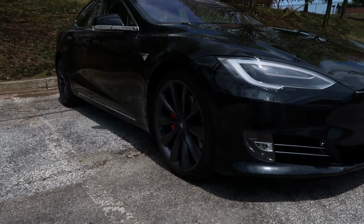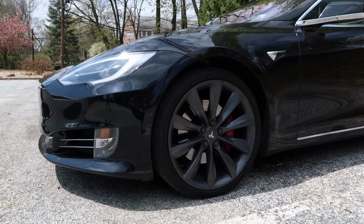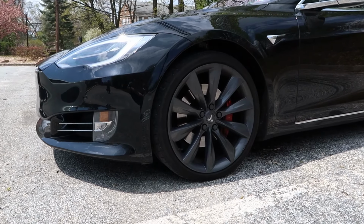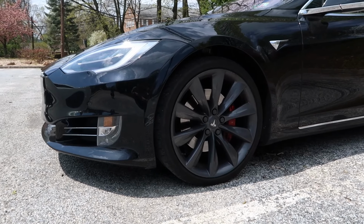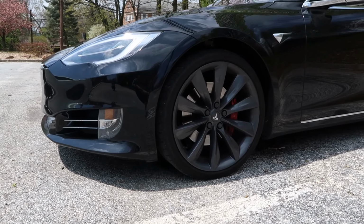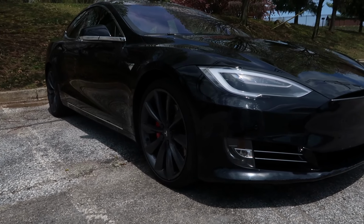Alright guys, coming around the front of the vehicle here. Beautiful rims on these. This one's on 21 inches with huge calipers. This vehicle has regenerative braking, so anytime you take your foot off the brake pedal, the car naturally slows down on its own.